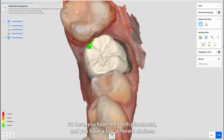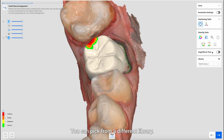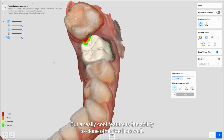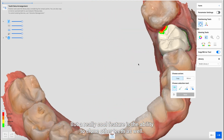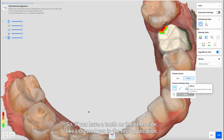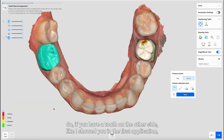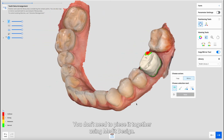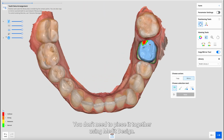So here you have the tooth placement, and you have a few different choices. You can pick from a different library. There's two different libraries, and you can add even more. But a really cool feature is the ability to clone other teeth as well. So if you have a tooth on the other side, like I showed you in the first application, you can just do that within Medit ClinicCAD now. You don't need to piece it together using Medit design.